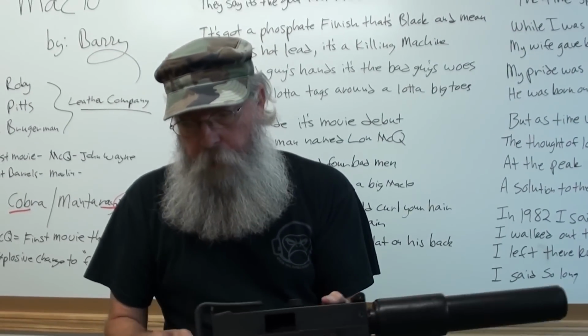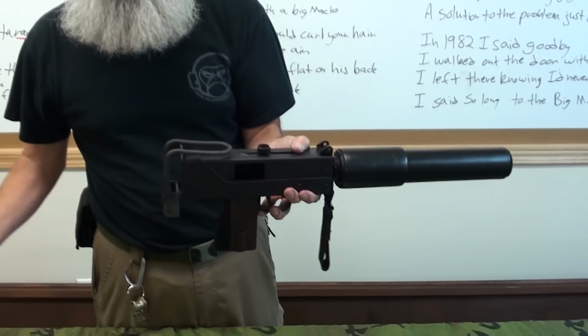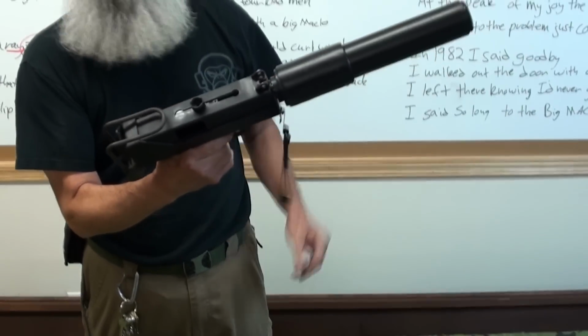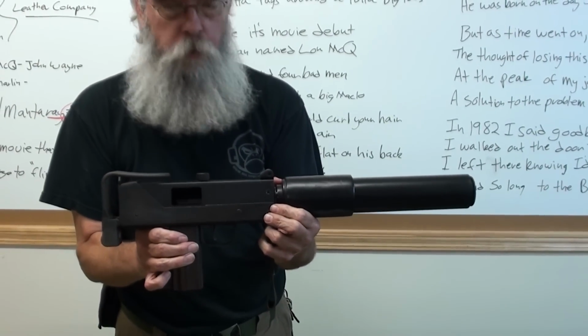I have never liked these stocks. Now, when I worked for RPB, they made an attachment here that you could put like an AR solid stock on it. You just take it on and off when you want it. But anytime you see a MAC-10 used in a movie, it's always got the stock closed, because this stock is very flimsy. And it's not very stable when you're shooting it.